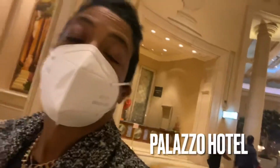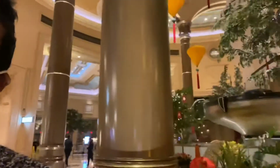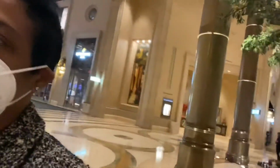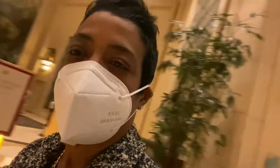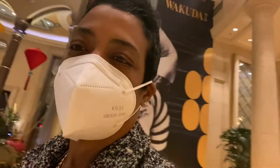Okay, guys, we have landed. We're at the hotel. It's so beautiful. But of course, I will be doing a hotel tour with just a pan view. Gorgeous.